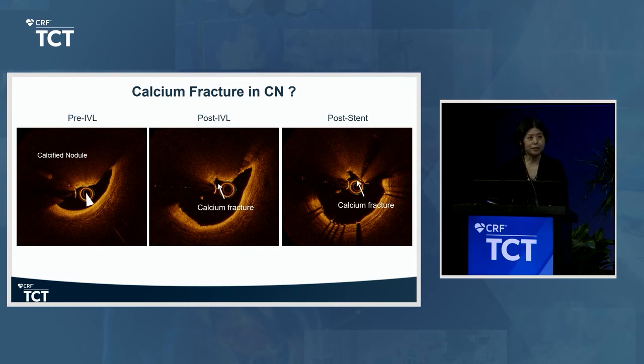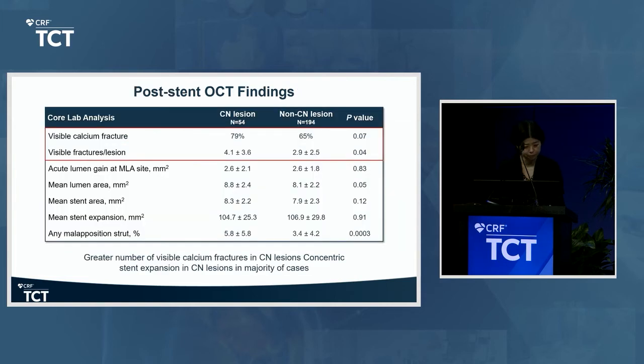And calcium fracture looks a little bit different when we are talking about the calcified nodule. Sometimes we see it, but I don't think that's super important because the calcified nodule itself is really a small fragment of calcium. But when we compare calcified nodule versus non-calcified nodule, we see more fracture in the calcified nodule region. The reason is not due to the calcified nodule, because that region should have more calcium everywhere compared to the region without calcified nodule. That's the reason we see more fracture outside of the nodule segment.